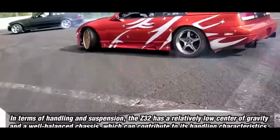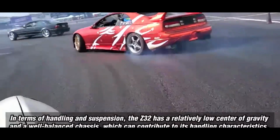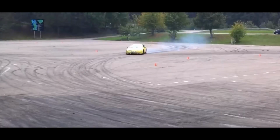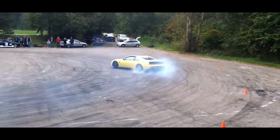I know it's kind of confusing, but the first gen was the S30, which was a 240Z, 260Z, and then 280Z. Second gen was a 280ZX, which was, I think, the S130, and then this one was a third gen, along with the Z31. They're technically the same generation. I know it's really confusing, trust me, it confuses me too. But next up is the trim levels. There's a lot of them, so let's go over them.